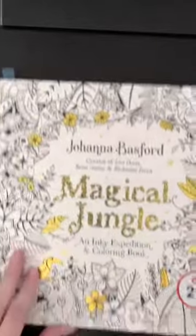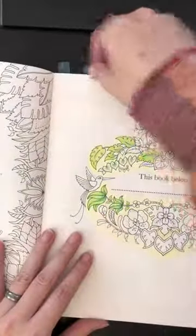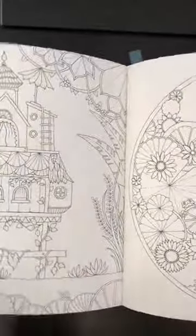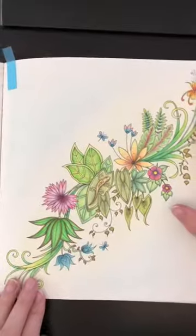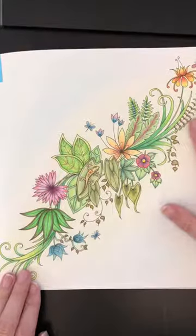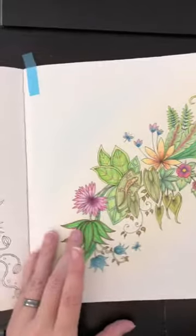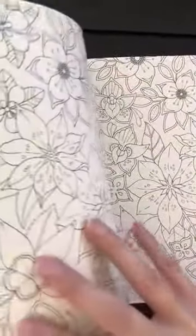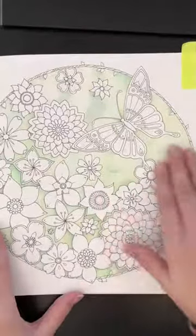Oh, I'm gonna have to blow my nose. Oh, not right now. Magical Jungle. I think I finished one. Looks like I finished one. Oh, I did. I finished this. This is cute. This was all Polychromos. And then this is Polychromos as well, again following something along.